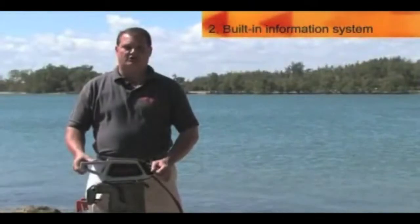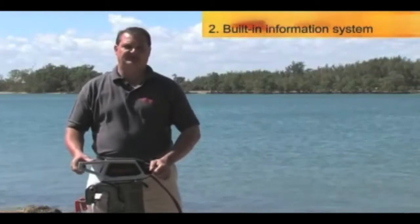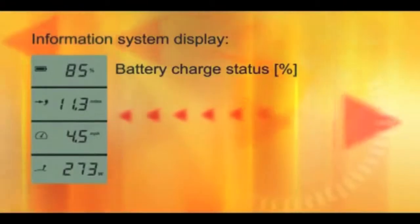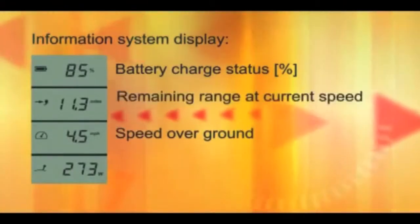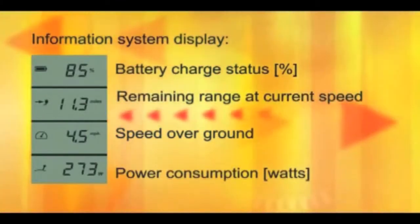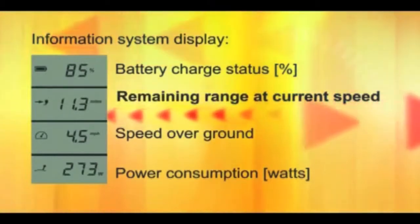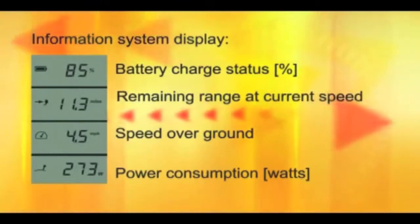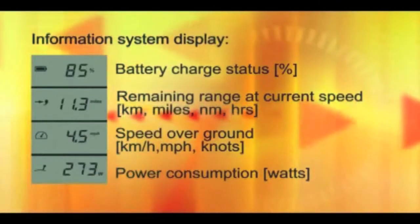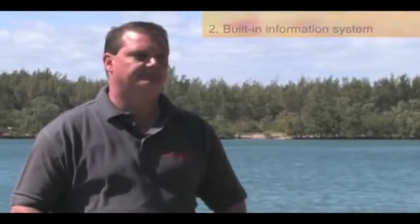The second advantage of the Torqeedo Cruise outboard motor is the integrated information system and the GPS chip. This information system shows you how much charge you have left in your battery, the speed you go over ground, the distance you have left based on your current speed, and the watts being drawn out of the batteries. My favorite is the distance remaining based on current speeds because it assures you that you won't run out of power. Finally, you can display the measurement units in metric, miles, and nautical miles. The GPS and information system is only available in the remote models.